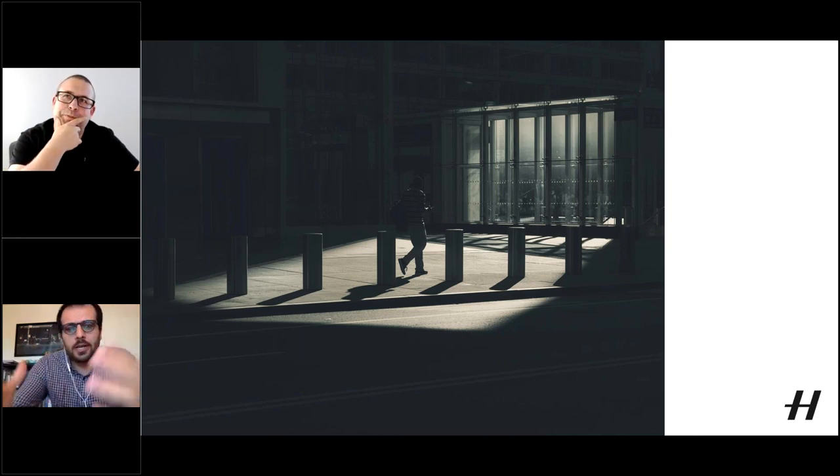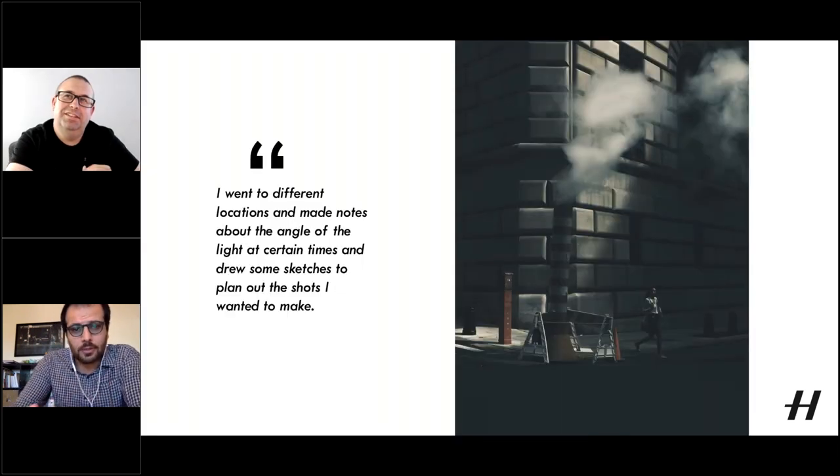No. You see, our eyes are so powerful, Mark. They process all the shadows and highlights. But I know that when I want to get this type of result, I need more darkness. So I have to play with my shutter speed, maybe one or two, sometimes three stops darker, to get the shot. That's the point.